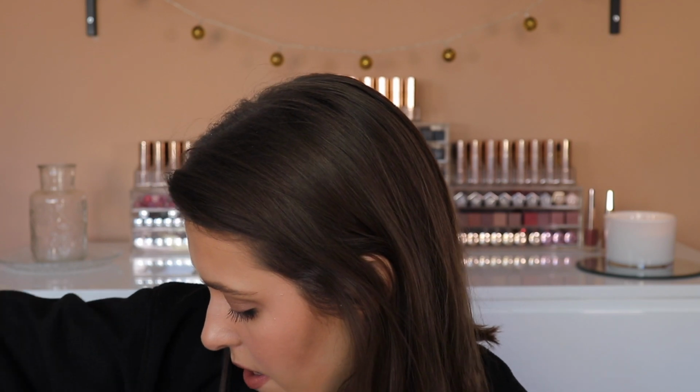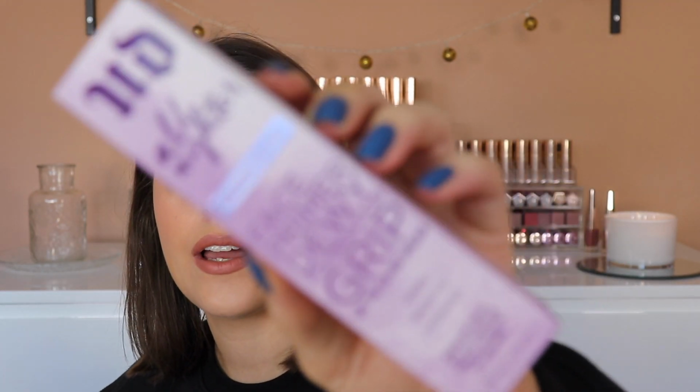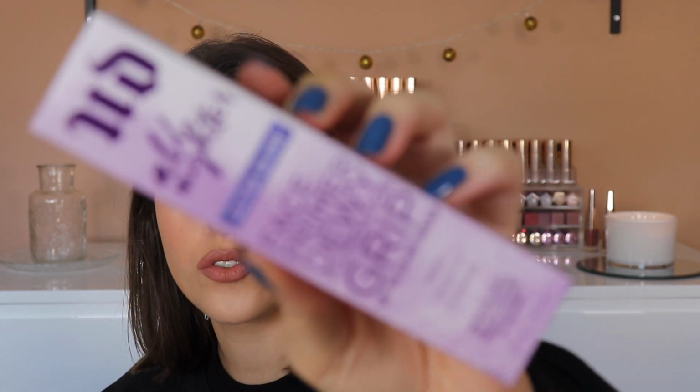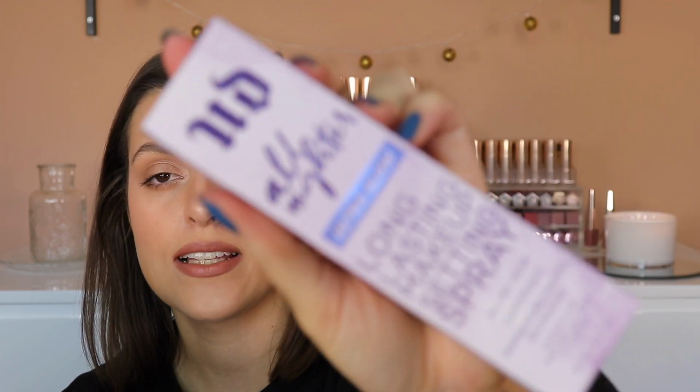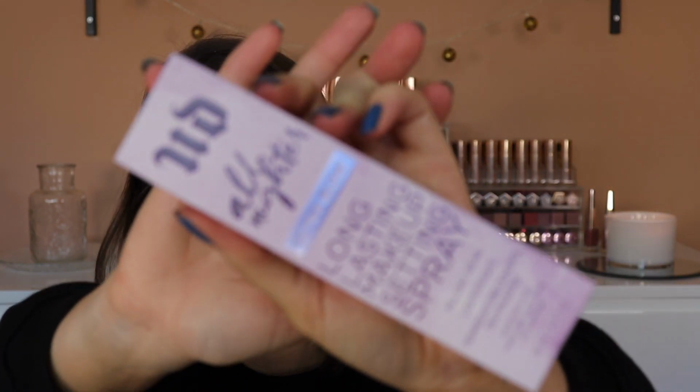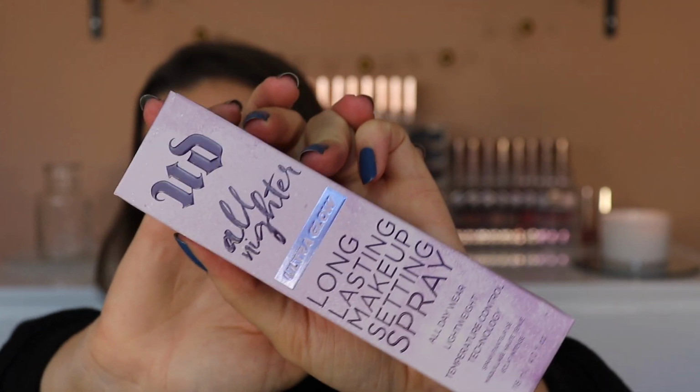The next things that I bought, I'm so intrigued about. These were the first couple of things in my cart. So I've got the Urban Decay All Nighter Ultra Glow primer. I do own the original, the All Nighter Grip primer, and I really, really liked it. So I thought I'd buy the Ultra Glow version as well. And then, of course, I bought the All Nighter Ultra Glow setting spray. The All Nighter setting spray is my holy grail setting spray.